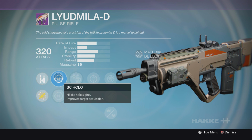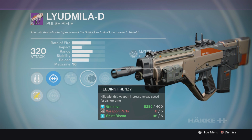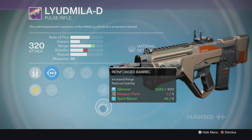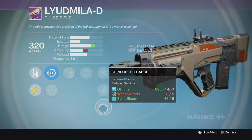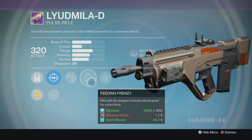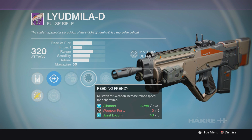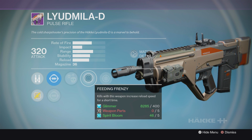This one's got SC Hollow for the improved aim assist, it's got Crowd Control, Feeding Frenzy this time, and then Snapshot, fitted stock, and then reinforced barrel. If this had hand laid stock, I would absolutely pick this version over roll number 2. It still gets the bonus damage benefit from Crowd Control, but Feeding Frenzy is going to give you a faster reload after every kill rather than having to wait until your magazine is completely empty.